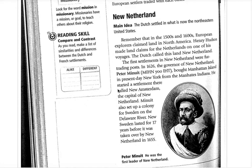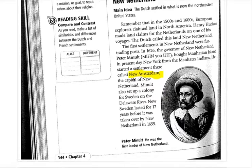So that's something that's pretty interesting. Present-day New York was originally called, I'll highlight it, New Amsterdam, because it was settled by the Dutch. I'm sure that we'll come back to that and find out a little bit more about why it's not New Amsterdam today, why it's New York today, and what the change was, and why that happened.